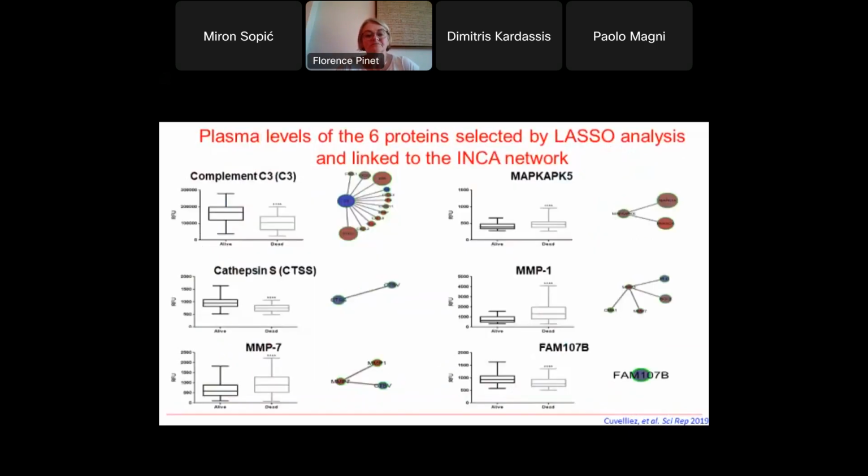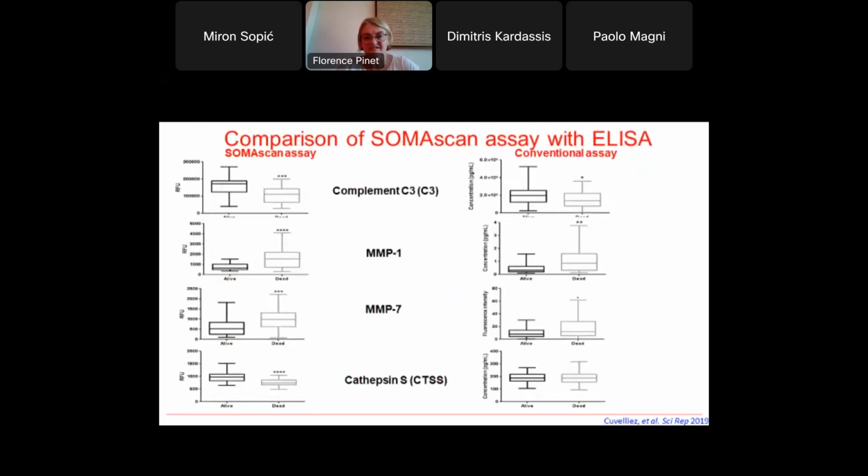And this is just to compare the SomaScan assay with conventional assays such as ELISA. Actually, we could perform it only for 4 proteins among the 6 because we didn't have any assay for the 2 others. We have validated exactly the same profile except for cathepsin S. And we have speculated it was probably because we could not have information on the antibody which has been used for ELISA, because there were different isoforms of cathepsin S. And we know that with the SOMAmer, we can discriminate between the isoforms.